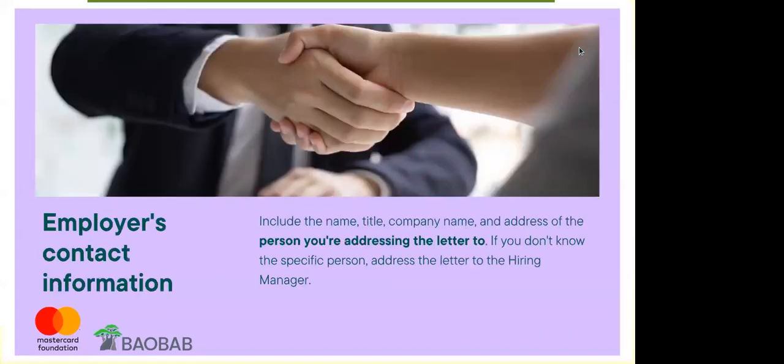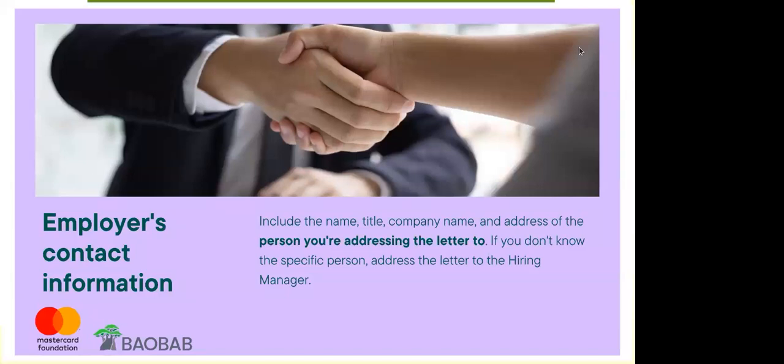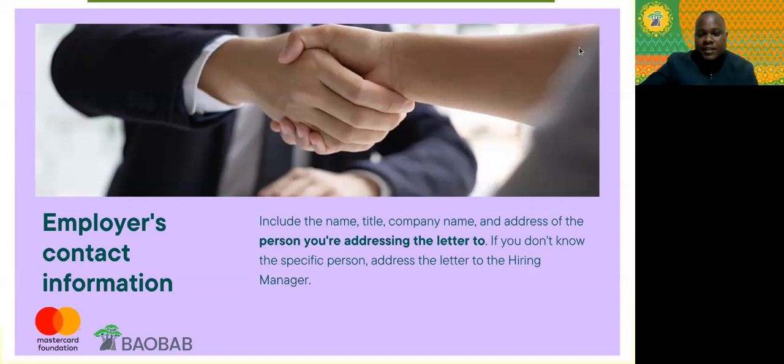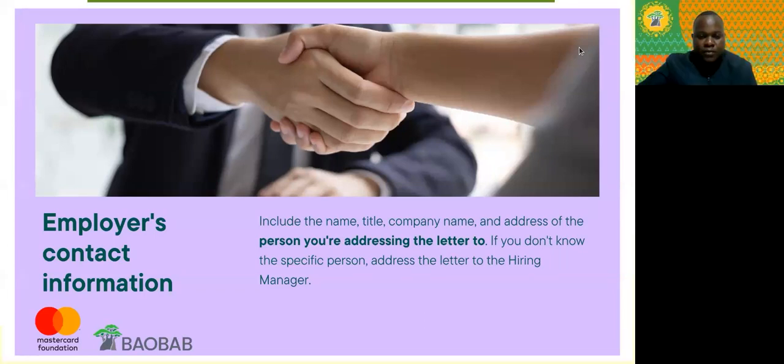You also want to include the employer's contact information. So you've written your name, your address, and contact details. You've written the date. The next is the contact information of the employer. So include the name, the title, company name, and the address of the person who will review the cover letter. This is usually the hiring manager. So include the name if you have the name. Sometimes applications specify to address your cover letter to so-and-so who is the hiring manager. But if the name is not there, just say dear hiring manager, and that's enough. Or to the hiring manager, the company, and the address of that organization.